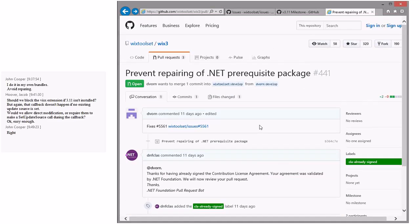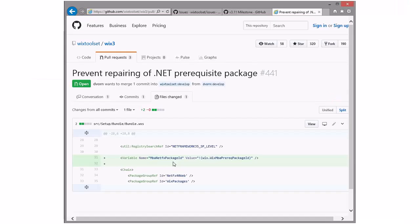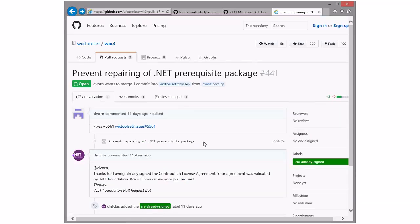Actually, the other reason I kind of don't want to take this, in addition to unnecessary churn, is that the magic variable name looks like it should mean something. But maybe it's just coincidental that it looks so close to the one right next to it, WiX MBA prereq package ID. Yep. Cool. All right. This sounds like a great thing to go take in 3.14. So yeah, 3.14, we'll discuss it there.